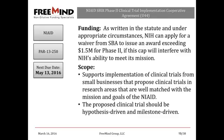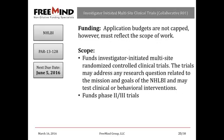And in terms of the scope, it is very similar to the previous mechanism, but this is only for US-based small businesses. That is the main difference. So there's a bit less competition if you are a US small business. That being said, with the previous example, you don't have to deal with the potential budget cap. The same deadline as the previous mechanism, May 13th. Again, get going very quickly if you're considering applying to this deadline.